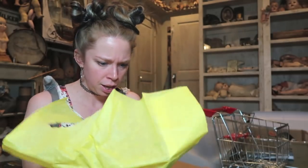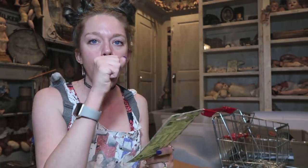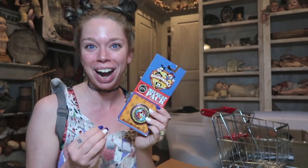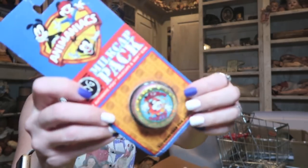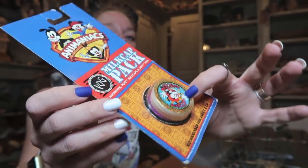What is this? No freaking way. Oh, I think I'm gonna choose to leave this in the package because it just looks so amazing, which is so unlike me. I'm so torn right now, but I just love the packaging so much. And I know if I open it, then I probably won't keep the packaging. It is Animaniacs sealed mystery pack of pogs.